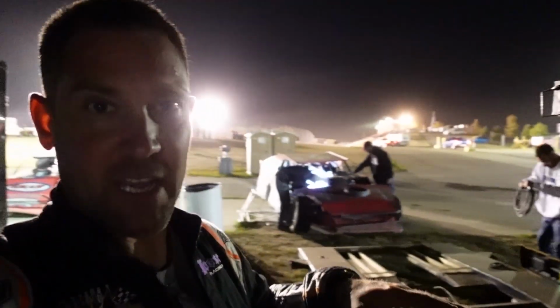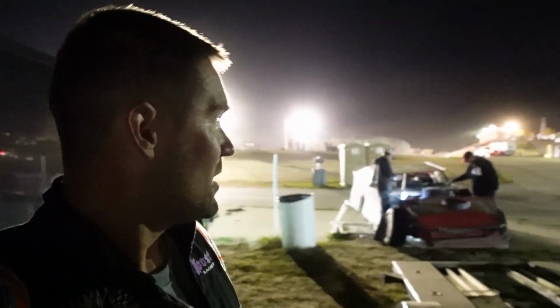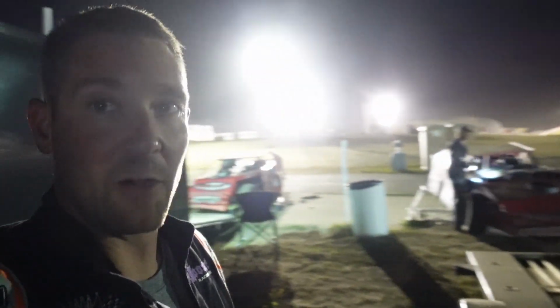We made one small change to the right rear just to try and tighten it up a little bit. I felt like it was actually rotating a little too well. We want to keep the car a little bit straighter than that, so I think it's going to clean off. It's obviously going to clean off and dry up as we go. It always does here, so again, see what we get.